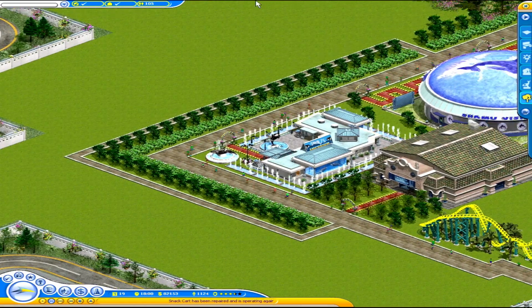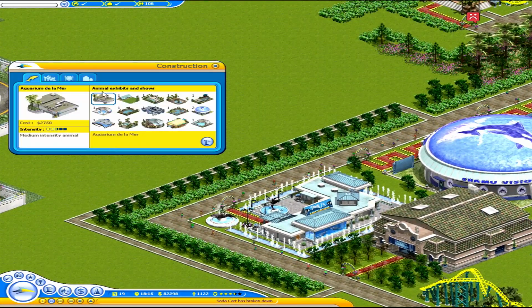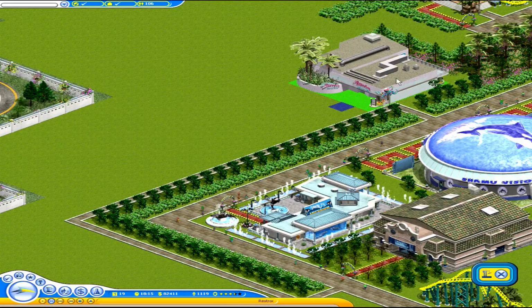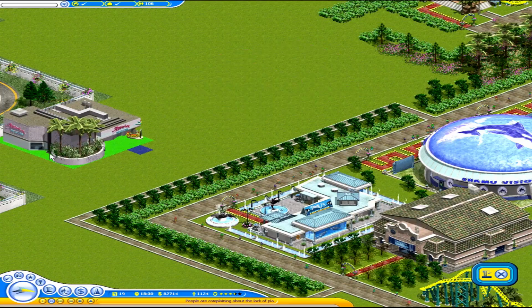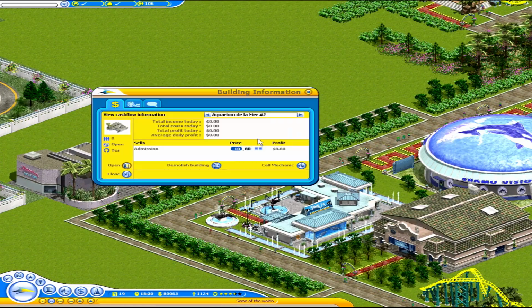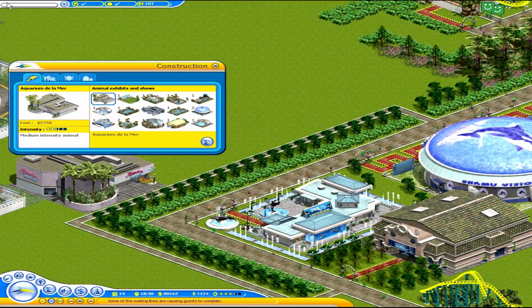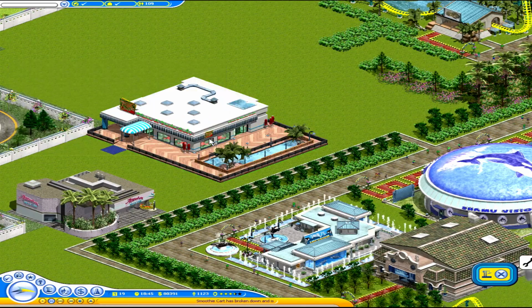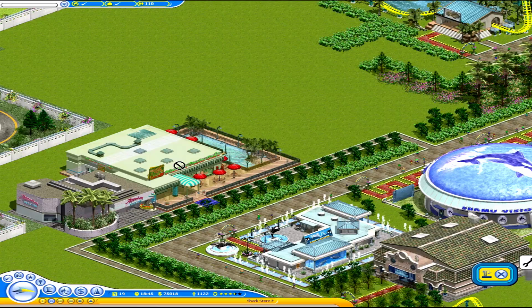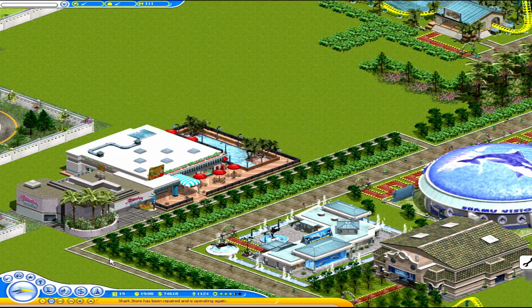There we go. Very good. So we got that all nice and separated out. So let's go ahead and put in our little aquarium section right about there. So there's the aquarium. It's going to be back there for those private events. We're also going to put in the private eatery, which will be the pizza parlor, so that'll be back there.